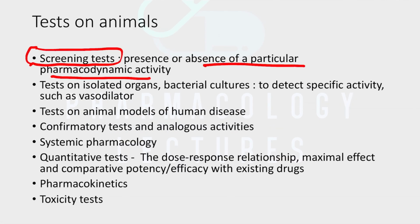Now, testing on animals has different types, and first are screening tests. Screening tests are done to detect the presence or absence of any particular pharmacodynamic activity. For example, whether the drug has anti-seizure activity or not, whether the drug has hypoglycemic activity or not. So the major pharmacodynamic activity is checked through those screening tests. Then specific activity is detected through tests on organs or cultures, on cell cultures and isolated organs. For example, whether the drug has vasodilator activity or not, anti-secretory or secretory activity or not. These specific activities are tested through different organs isolated from animals and bacterial cultures.